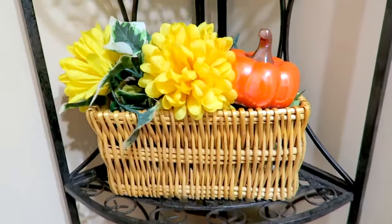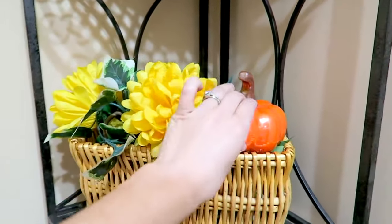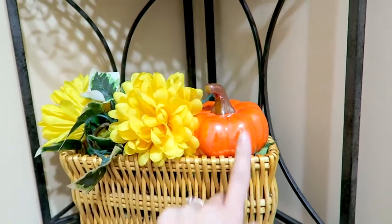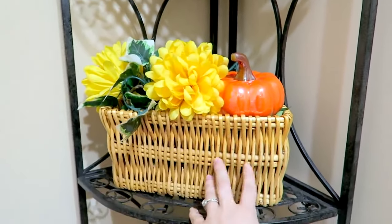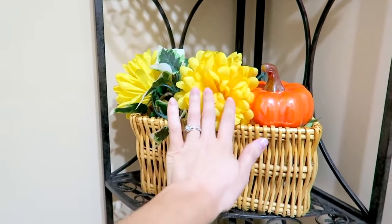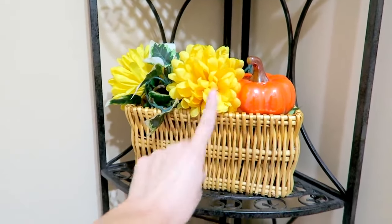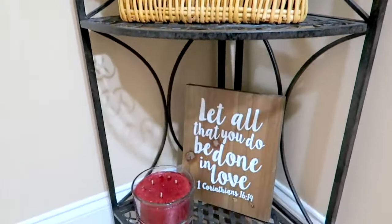So I just put this basket in here and then added some flowers and some greenery and then put a little pumpkin in here. I got this pumpkin from Hobby Lobby. And the basket was from like a yard sale and the flowers came from, I wanna say the Christmas Tree Shop. Or no, they came from Hobby Lobby. I should have thought about all this stuff before I picked up the camera.